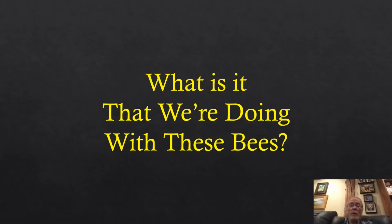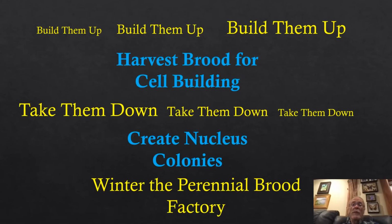So actually, tell me, what are we doing with these bees? You talk all about making cell builders and making nucleus colonies. It's sort of like this. You start in the spring and you build them up and you build them up a little more and you get a bunch of combs and she's raising a bunch of brood. Then you start harvesting the brood for cell building. And you replace the combs and you harvest some more and you replace the combs. And then you start making nucleus colonies and you harvest some nucleus colonies, then you replace the combs. But pretty soon, we really go after making nucleus colonies.